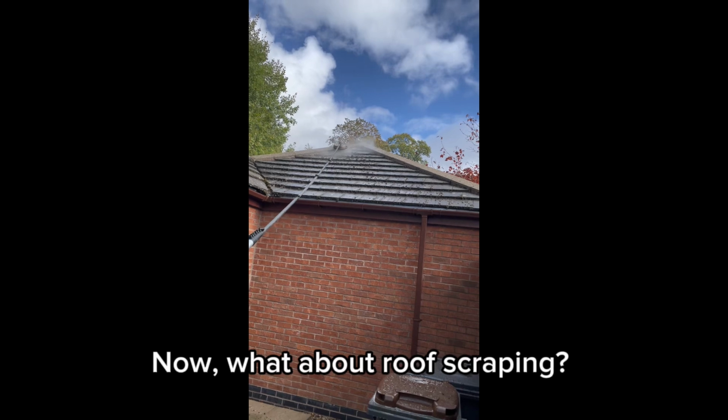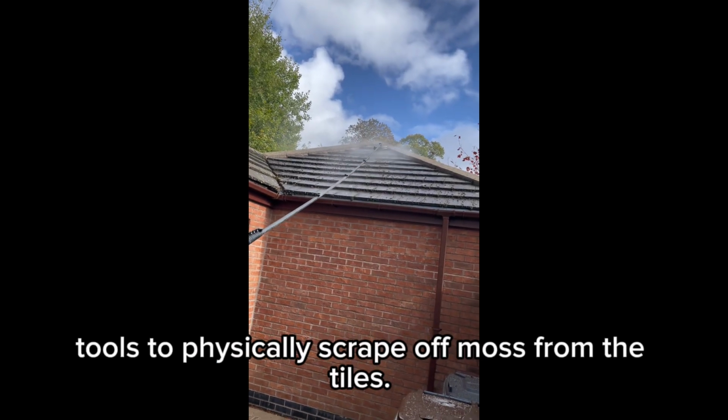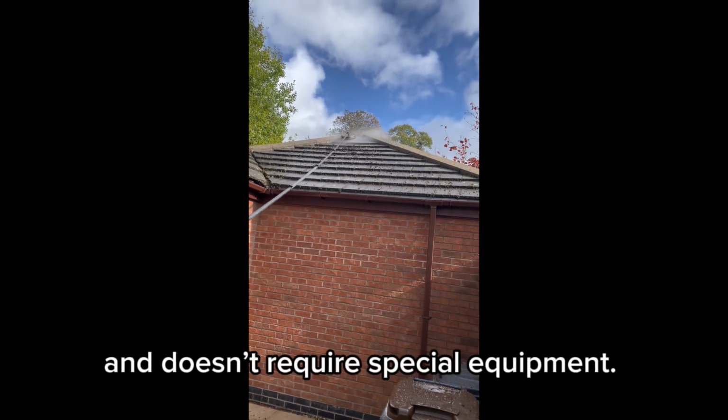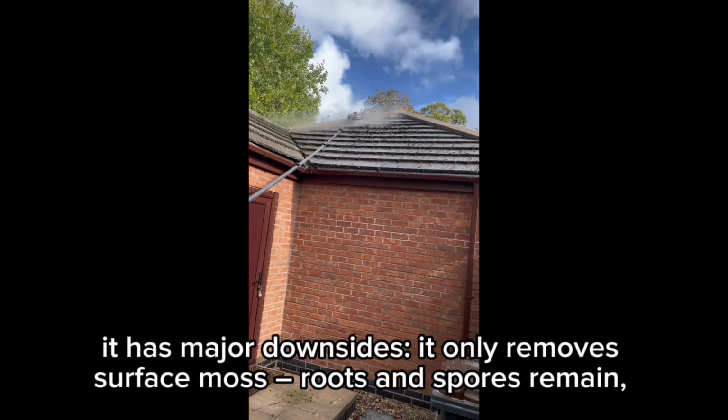Now, what about roof scraping? This is a manual method using handheld tools to physically scrape off moss from the tiles. Some companies use it because it's low cost and doesn't require special equipment. While it can be gentle on fragile roofs, it has major downsides.